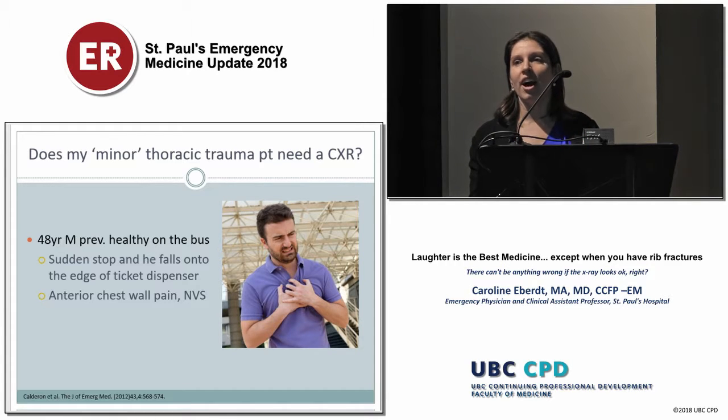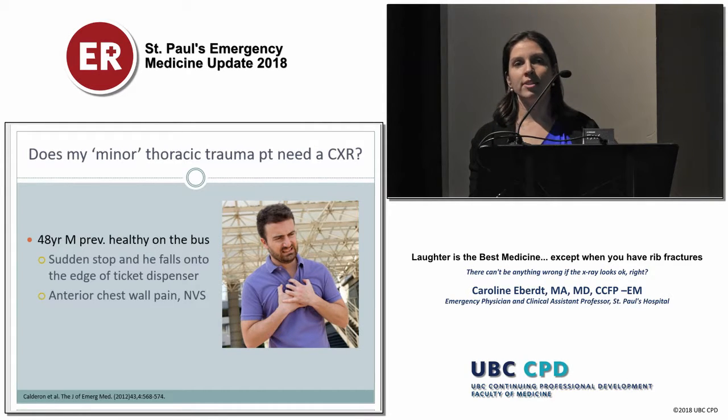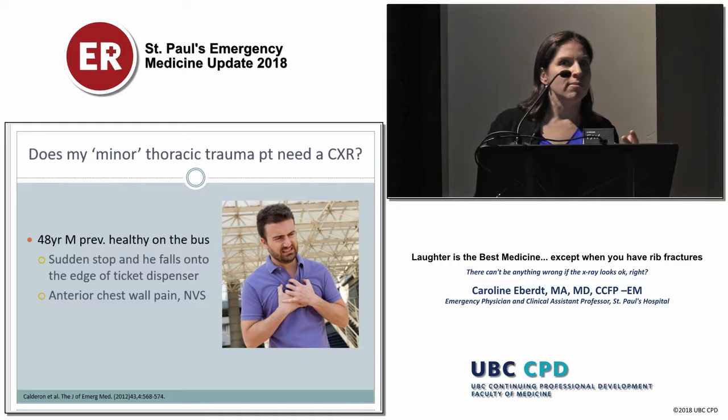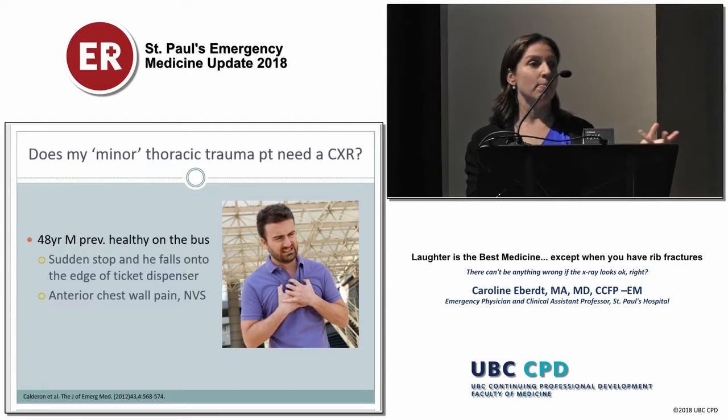So starting off, does my minor thoracic trauma patient need a chest X-ray? You have a 48-year-old guy who's previously healthy, standing on the bus, it stops suddenly, and he falls onto the edge of the ticket dispenser. He walks into your department, and he has anterior chest wall pain, normal vital signs. Do you do an X-ray? Do you do it to look for a rib fracture? Are you looking for a pneumothorax? Do you do it because you always do it? Or do you do it as a therapeutic X-ray because the patient anticipates it?